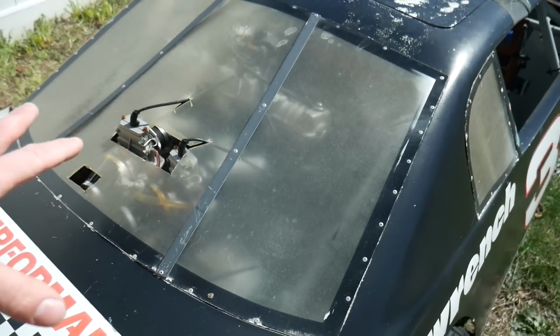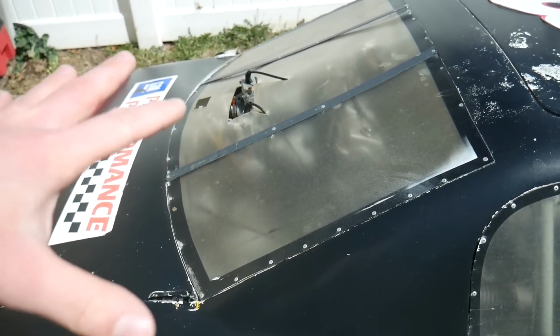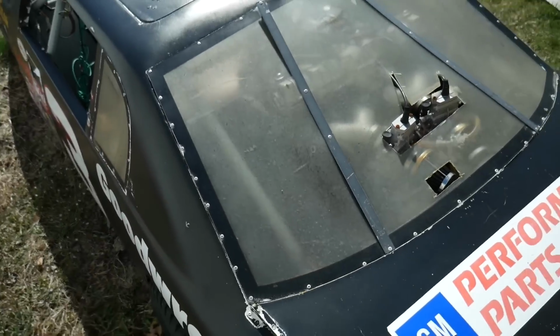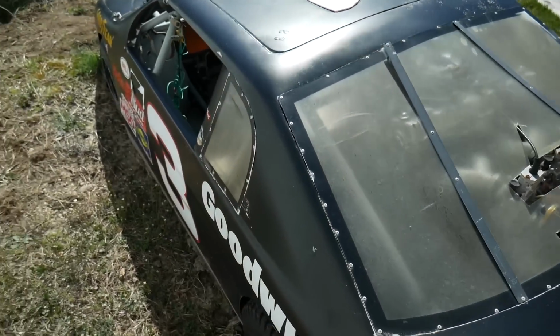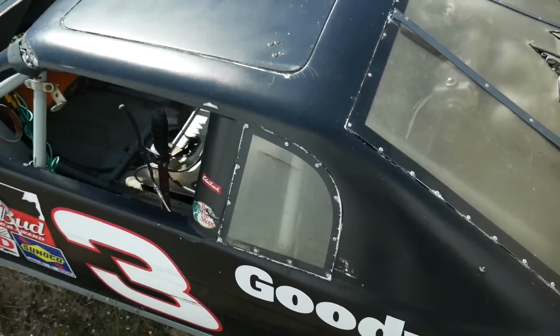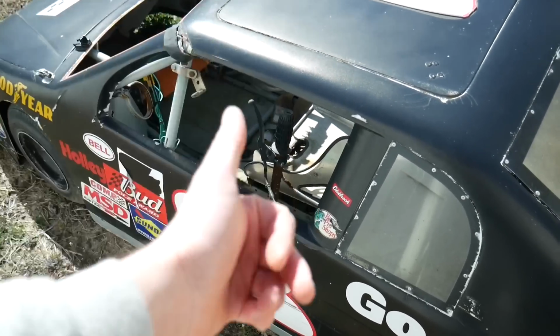Now, if we built this thing today, compared to what, 5 years ago, the craftsmanship on it would be much better if I knew back then what I know now. But, you know, we have to start somewhere, and this was honestly probably the biggest project I'd ever done at the time. And for us to actually get this thing running and driving was an accomplishment in itself.